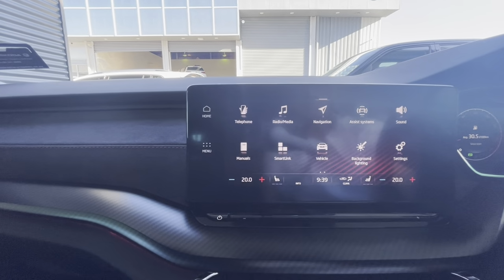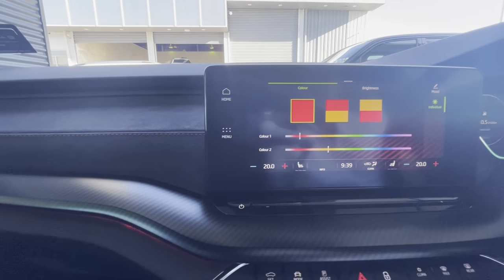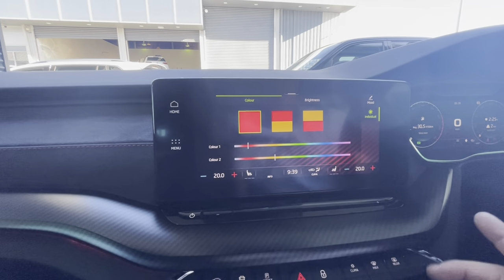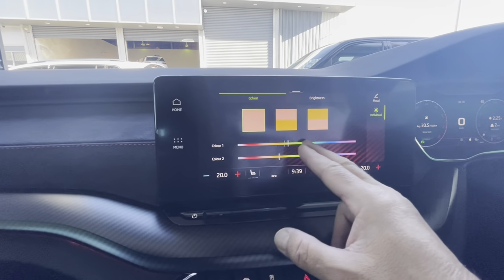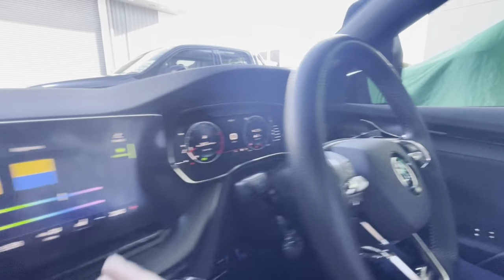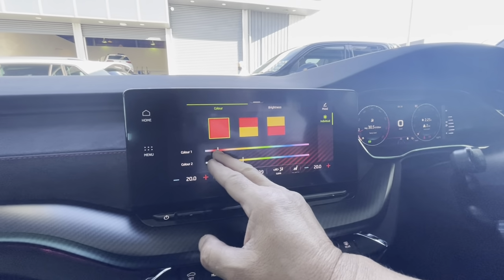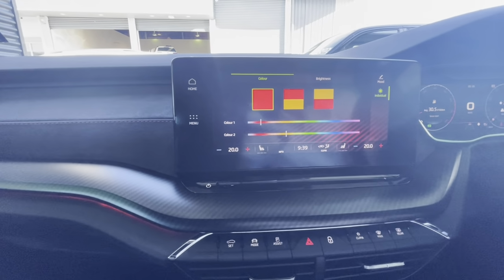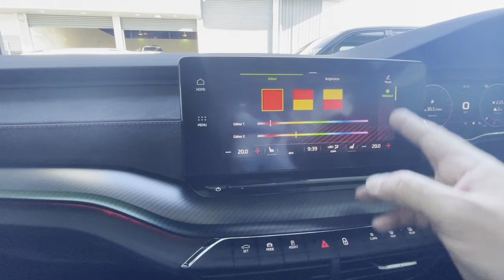Again, going back into menu, background lighting, as we already know, we've got some colors that are already set up in the car. If we want to change those to blue, we can change them, and as you see, I've just changed it to blue inside there. Okay, that'll change all the way around the car. I'll take it back to red for now, and then you can decide what you want to do. Remember, the red is more your brand or RS colors.